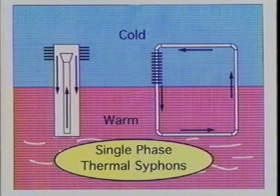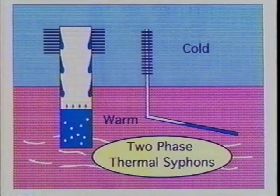The two-phase system is part liquid and part gas. The two are in equilibrium at the temperature of the gas-liquid interface. When the top gets cold, it condenses some of the liquid on the inner walls of the pipe where it runs down the inside of the pipe.